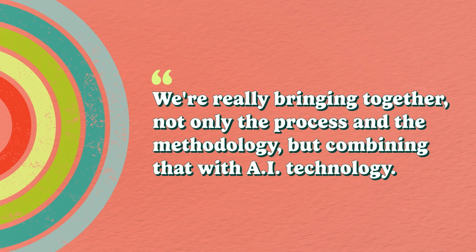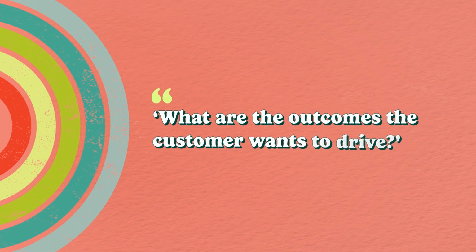We started a pilot in Q4, end of last calendar year, and then had some learnings from that. And then this is the next generation onboarding, where we're really bringing together not only the process and the methodology, but combining that with AI technology, from in-product, in-prompt prompts to our customers and what they need to do next, to adding videos in real time, what videos they should be taking, all based around the outcomes the customer wants to drive.